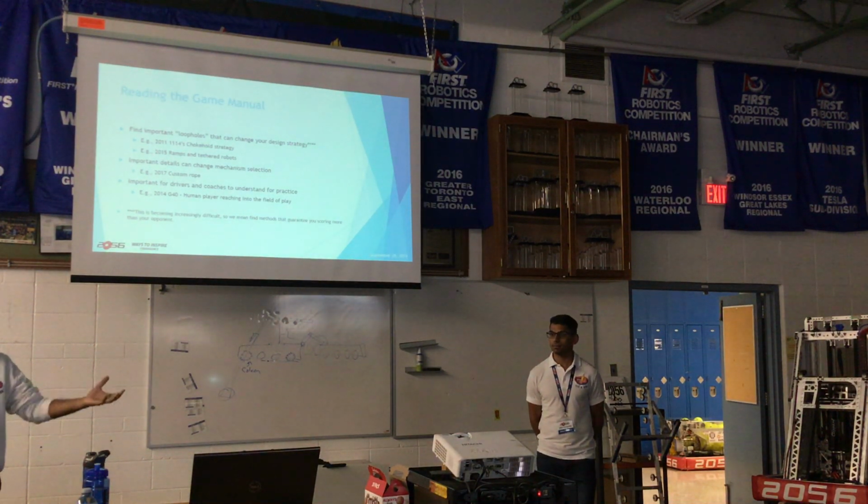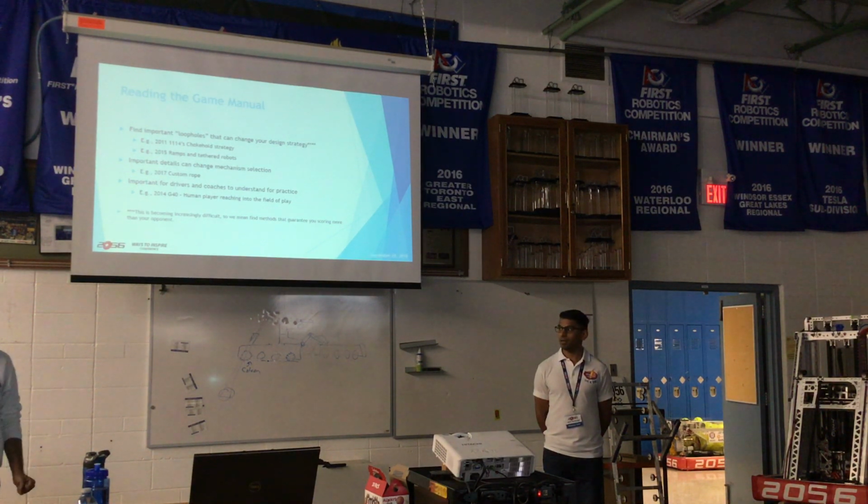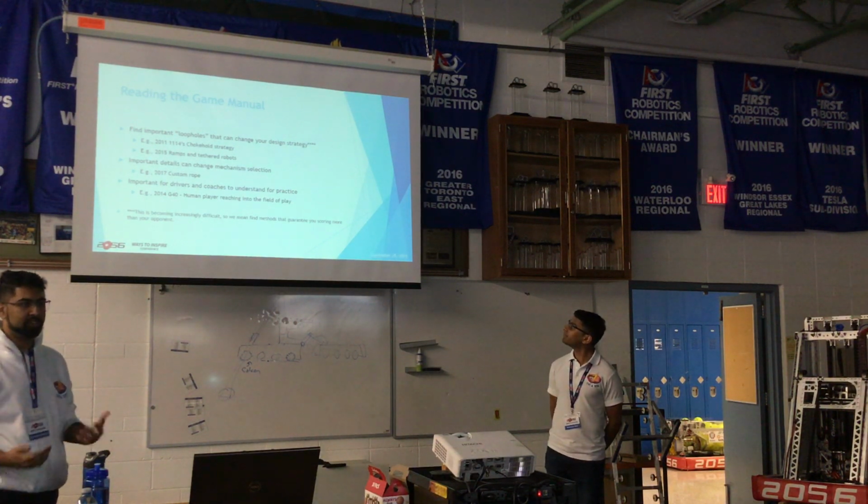It actually allowed several types of climbing mechanisms. Some teams would use the knot they would tie at the end, and other teams didn't bring a rope, they brought a strip of Velcro, and those climbers are significantly more successful than people would have previously thought.